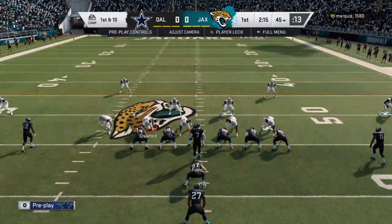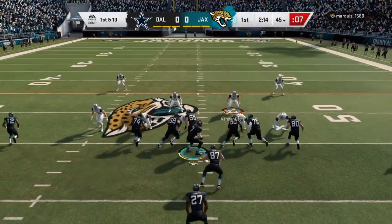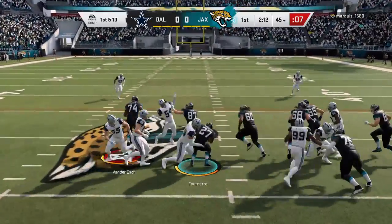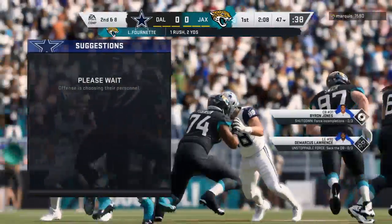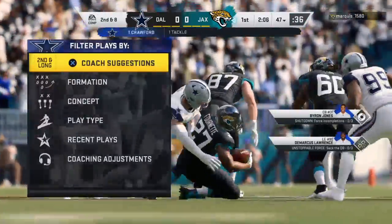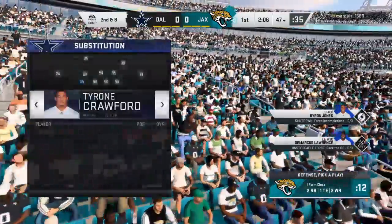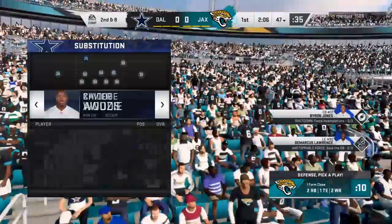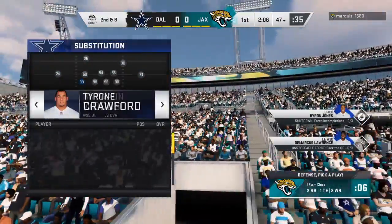Good starting field position for them here as they come up 1st and 10. A first carry for Leonard Fournette. 2 yards on the carry there. It'll be 2nd down. They tried a quick hitter inside, but that one was swallowed up because what they're hoping, those big defensive linemen will take the bait and move laterally and open up a crease that they can run through. Didn't happen on that play.